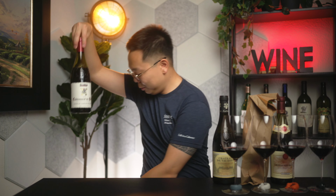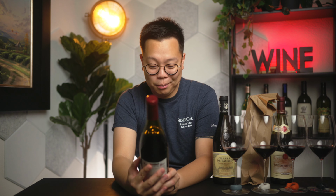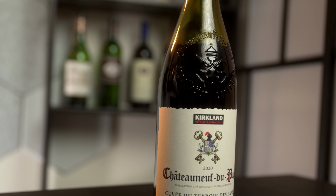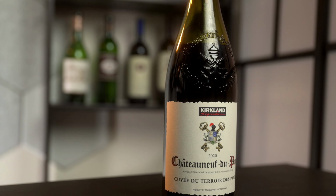Now moving on to wine A. Ooh. I am surprised that this will be my third pick. Kirkland Chateauneuf Du Pape 2020. It's a pretty darn good wine for $20. Like, man, really well made for $20. I liked it. Awesome.